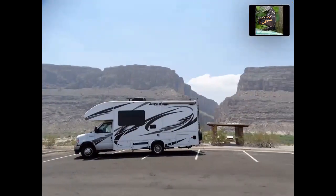That is our home away from home. That makes what we do very pleasurable. It's 1 year old and it has about 18,000 miles on it now. So we've done a little traveling during this COVID time.